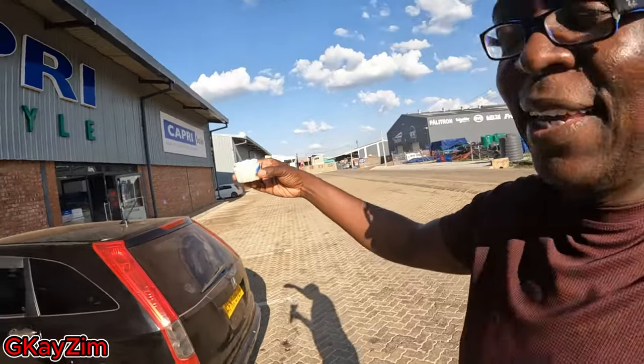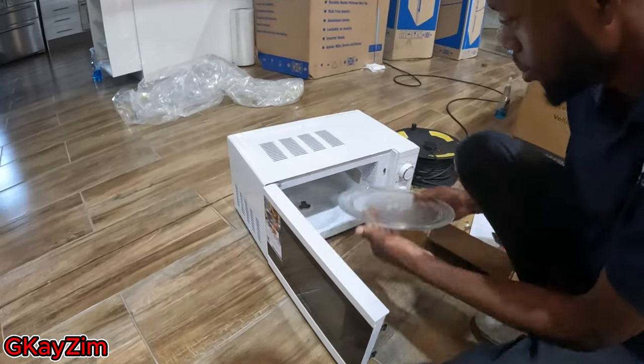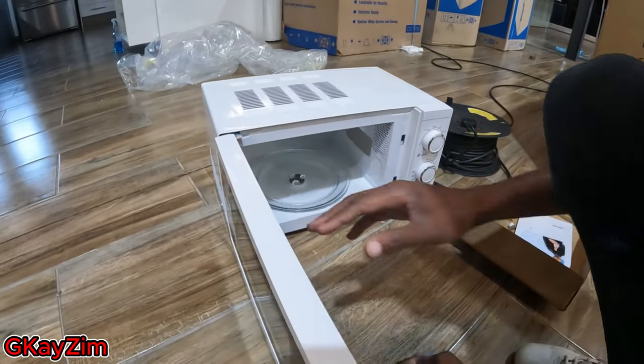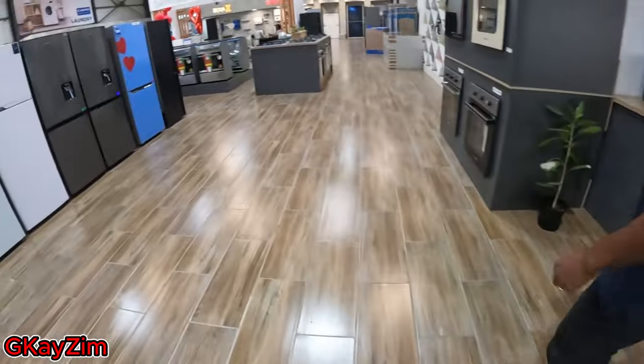Cheers. Let me enjoy my cake. Happy Valentine, guys. Glass plate. I'll take off the sellotape. Let me find a cup with some water. Let's get hot water. I'm just going to fetch a cup.